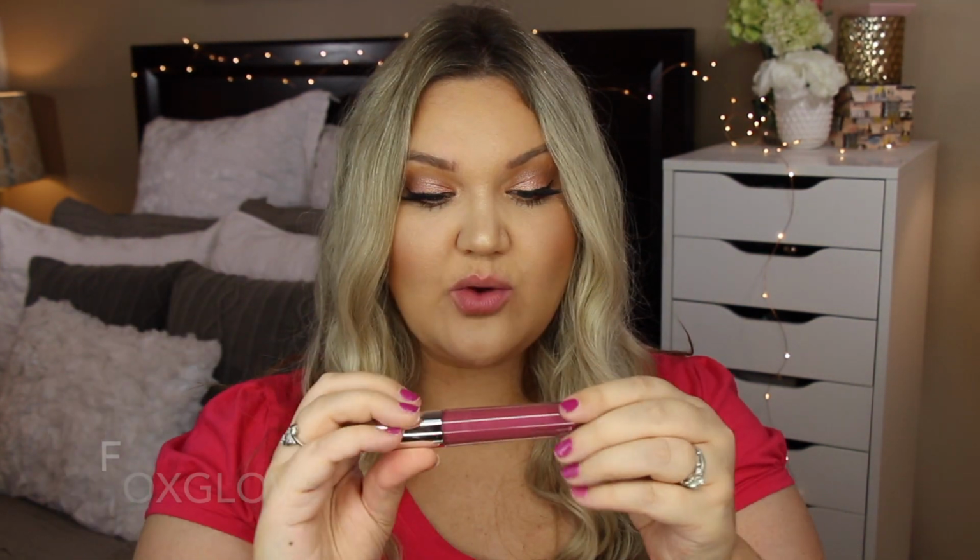Okay, this is a shade I really love. This is called Foxglove, and it's like a mauve-y berry shade. Very, very wearable. It has some little sheen to it. I like this color a lot.